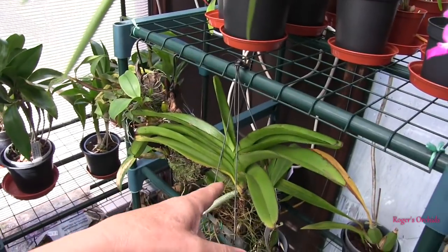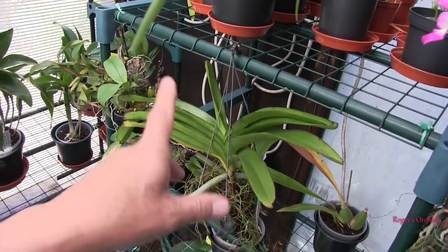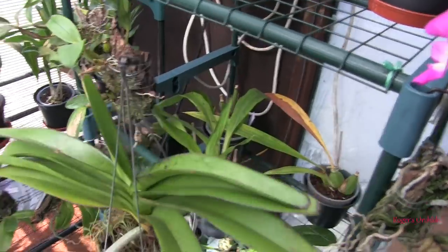Oh, I just see somebody just posted on the Facebook group pictures of their stuff in bloom, and they've got a Bangkok sunset in bloom. They're just showing off. I just cannot get this fucking thing to bloom.